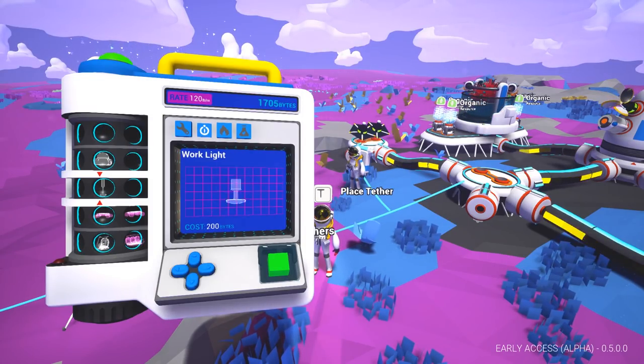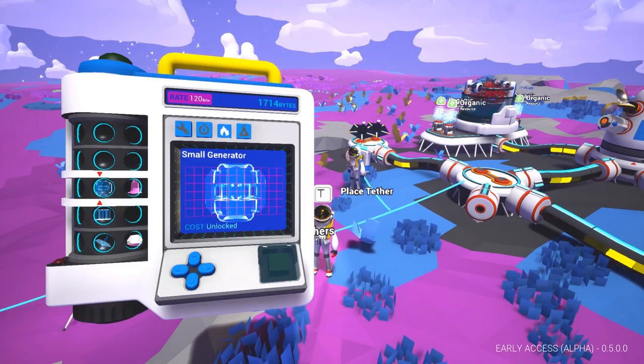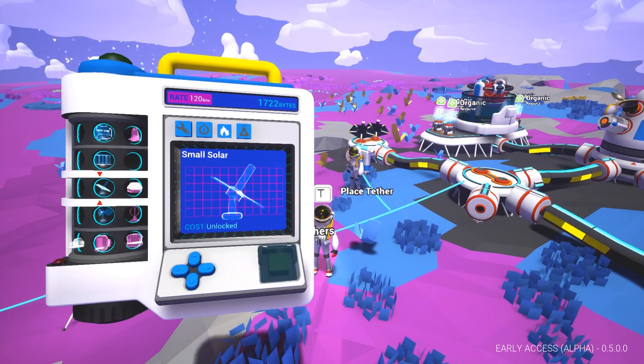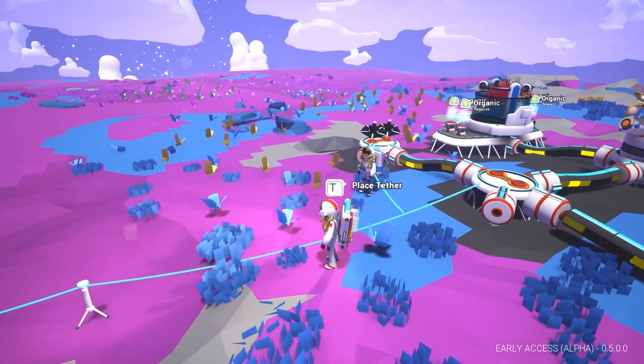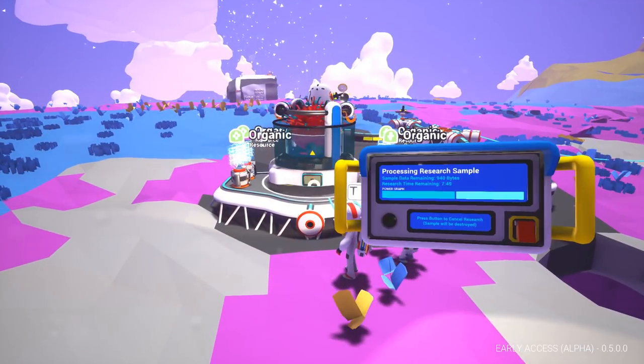Power cells, which are 300 bytes, and then there's a small battery, which is 2,000 bytes. Should we save up for the small battery? I think small battery is a safe bet here. Okay, so we need 2,000 bytes. We are at 1,700. Oh, man. That's okay. This research is going really strong.